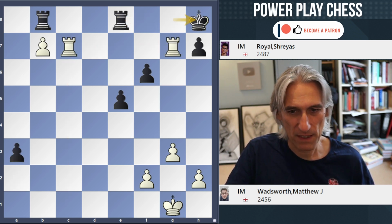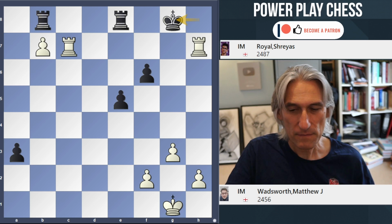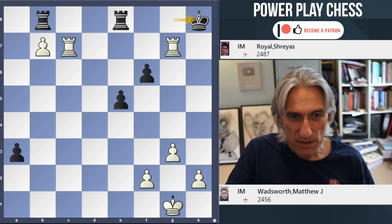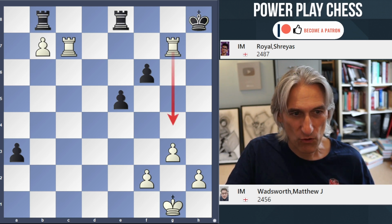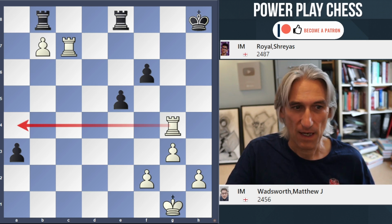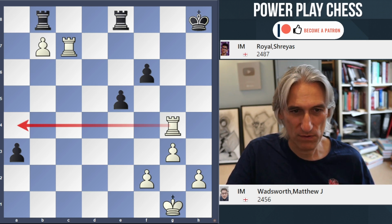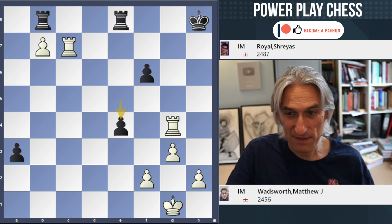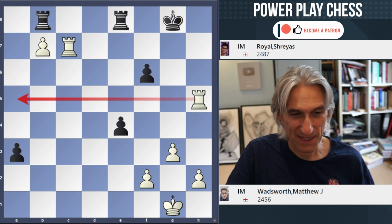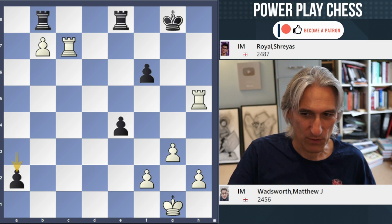Okay, then we can take here. And all we need to do now is just bring this rook back. Rook g4, so you can swing over and pick up this pawn. And if e4, okay, we just need to get that rook back. It's not too difficult. And then the rook will collect, basically.